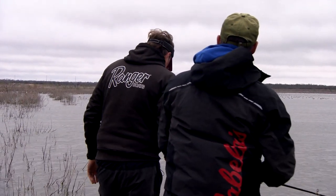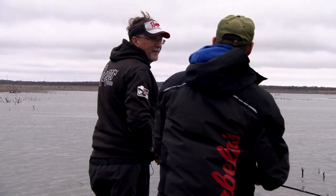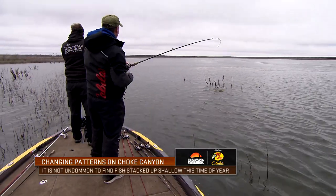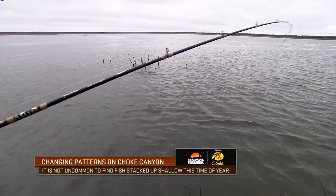Oh, that speedworm won't work in this shallow water. Well, that's kind of what I thought, but maybe I outthought him. There's another one. I better change up. Maybe you better throw a spinnerbait. Maybe I did outthink him.